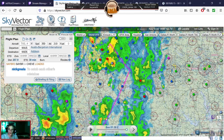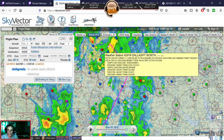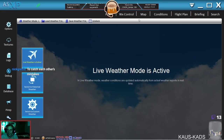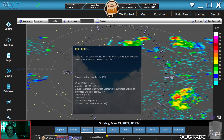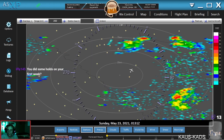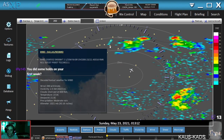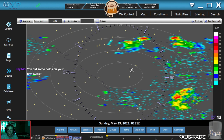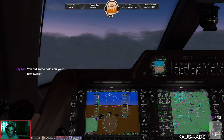Again, so real world, we're looking at some weather around the Dallas-Fort Worth area, around Addison right here. And our approach kind of takes it all around the bad stuff. You got this guy right here. And then if we looked at Active Sky on the map, here is Mesquite and Dallas. So on Active Sky, it almost looks like the weather's pushed out this way. So in theory, we should see that stuff that we saw in Active Sky.